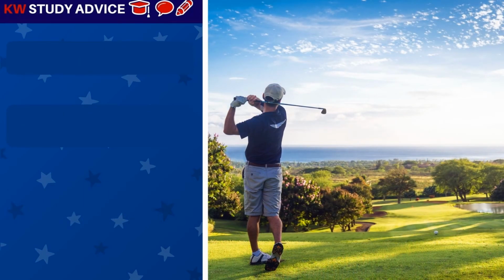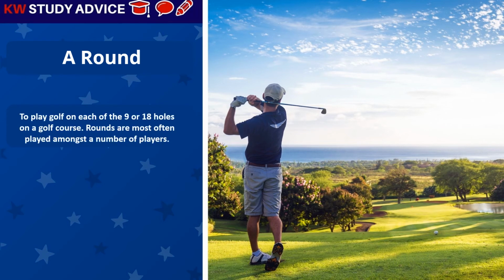Moving on to the fifth phrase this week, we have another sporty phrase. So let's look at this one, which is round. So what does round mean? Well, let's have a look at the definition. This is to play golf on each of the 9 or 18 holes on a golf course. Rounds are most often played amongst a number of players. So there's the definition of a round.